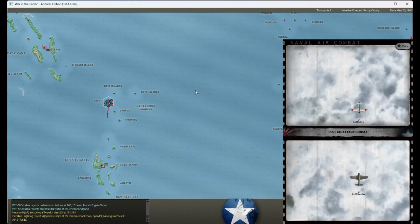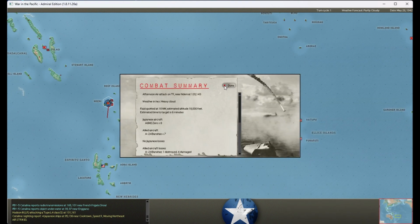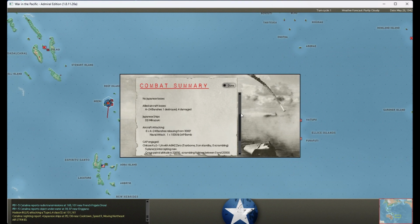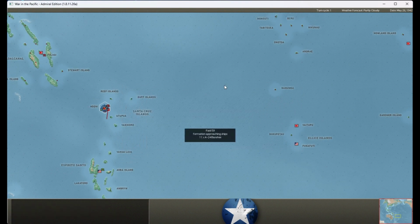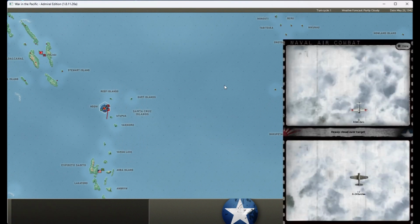Alright. Well, we didn't get any of the destroyers, but we did get the cargo ships that I really wanted. And his Zeros, we kind of wore him out. Who knows, maybe he can have some ops losses for them as well. I'm surprised all these Zeros are coming back.